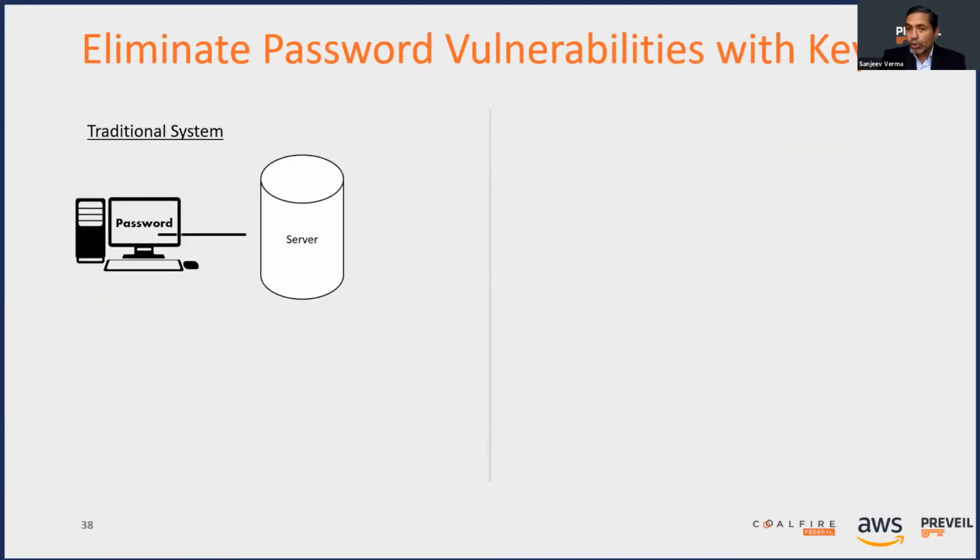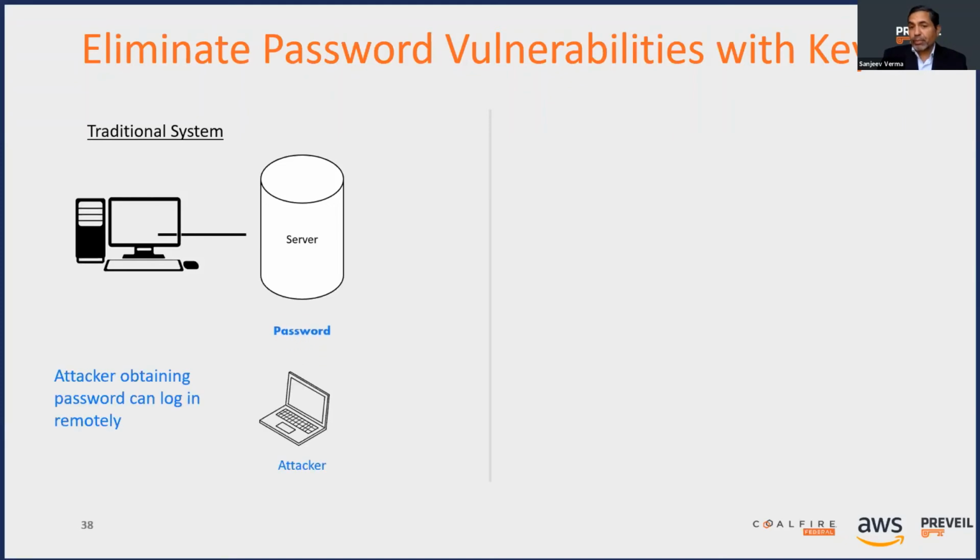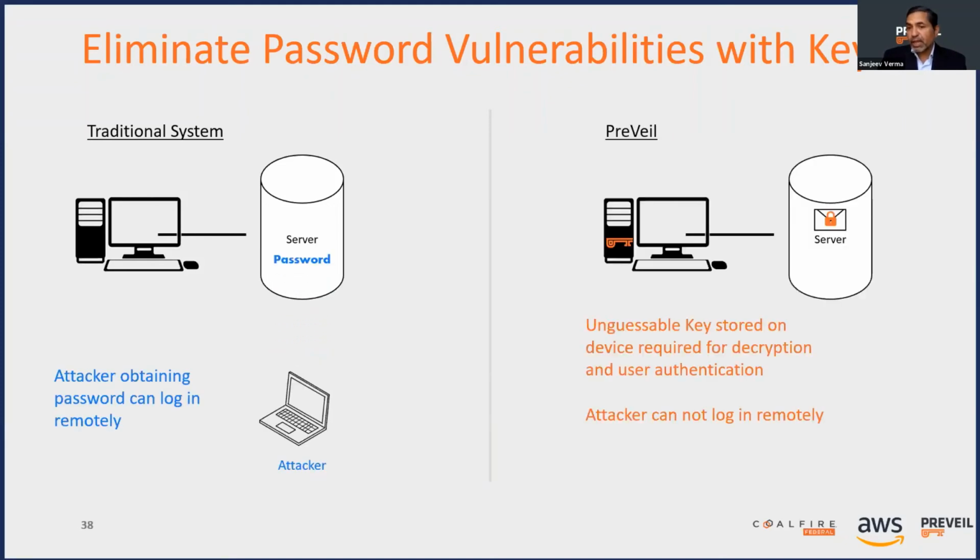Second, a whole slew of controls and protection revolves around protecting passwords, because as you know, they are vulnerable to guessing, phishing, and spoofing. And that's what the attackers use to get at your information. So a PreVeil system, again, built on AWS GovCloud, doesn't use passwords. We actually use an encryption key as your identity. And this key is stored on your devices. You don't need to do anything. It's automatically done for you.